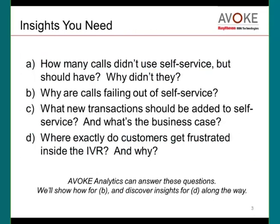So let's say you are the recipient of one of these two goals from your leadership and your organization, and here then are the insights you're going to have to get. If we're going to answer this question about how to drive self-service, we first need to answer, how many calls are avoiding or not using self-service? I mean, how many calls for self-servable transactions don't even attempt or get to the self-service module in the IVR and somehow bypass that intended path and get to the agents? And why does that happen? That's item A here on this chart.